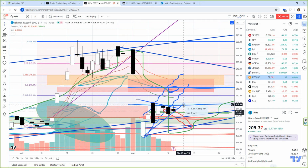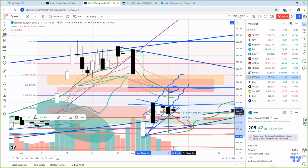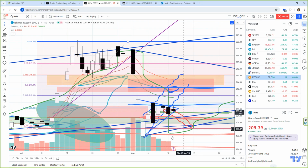So if this is correct, we're fairly close to an apex here. So A, B, C, D, E, yeah, close to a pretty big breakout. IWM may make a very big move over the next 4, 5, 6 days up into this area, 215, closing the gap, 216 maybe. Looks very positive.